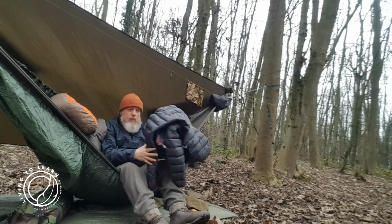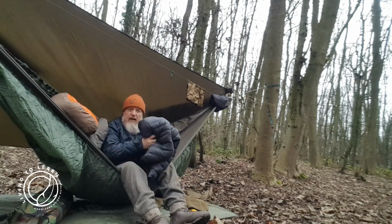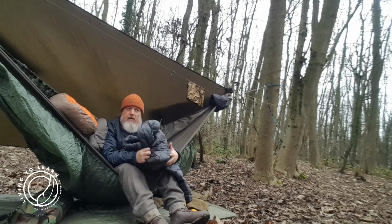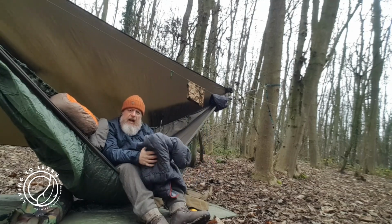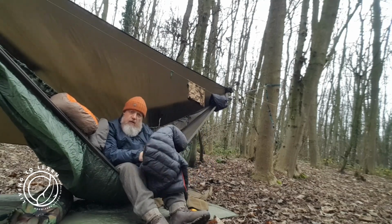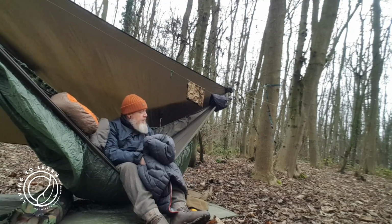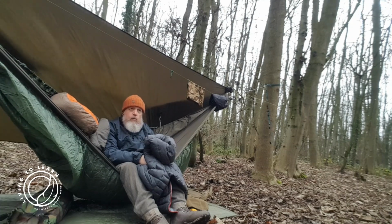But what I do like about it, it's got a full down hood. So I've slept in that a couple of nights, and that's super warm. It's a really nice thing to have. It packs down really small. Ram it down in the bottom of your pack, and it's just a really nice bit of extra luxury. And believe you me, there's nothing macho about being freezing cold.